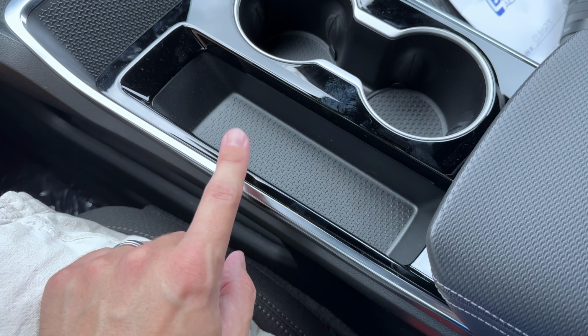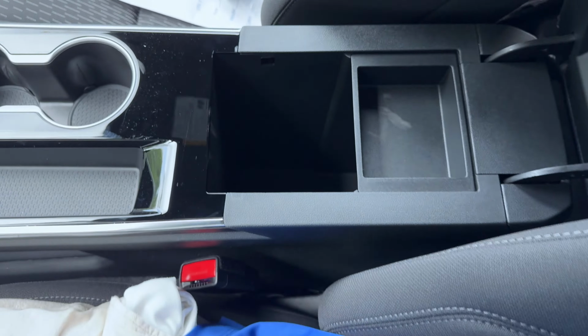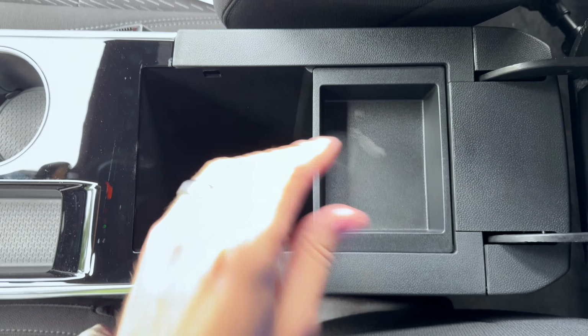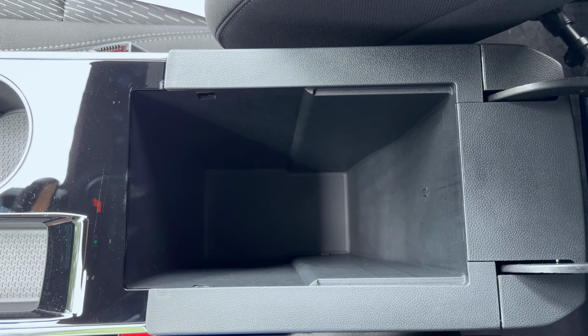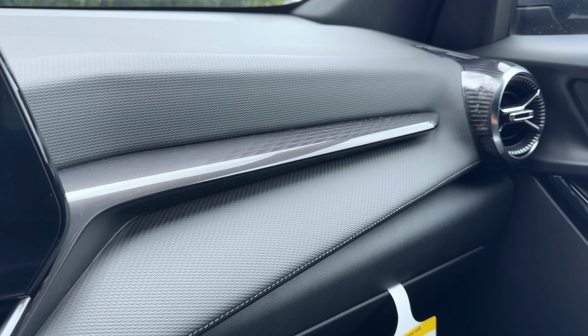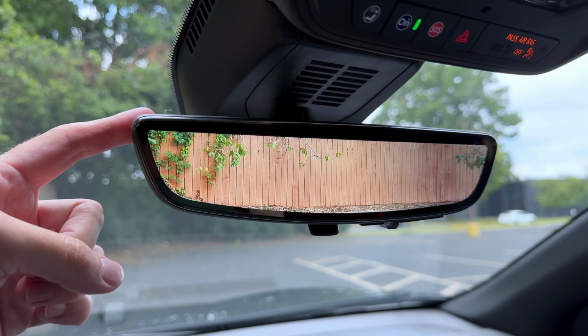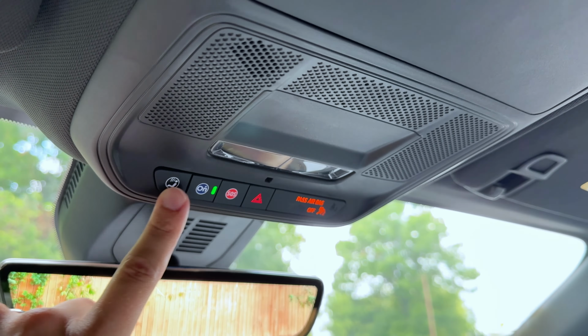Then you get a little pocket here, 2 cup holders, then an armrest that you can open up, tiny little tray that you could remove, but no additional ports down there. And then a standard glove box over there on the right side. Up top, like I said, that smart rearview mirror camera that can be switched between a standard mirror and that camera version. You've got SOS buttons up here, black liner up top.